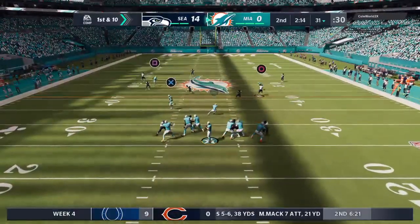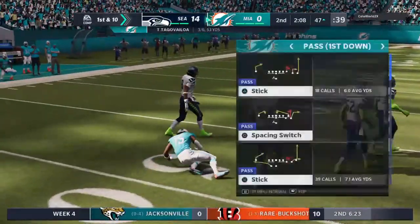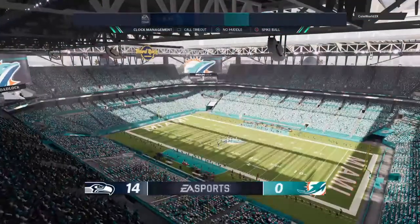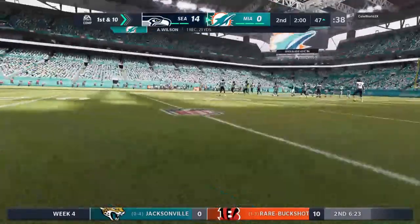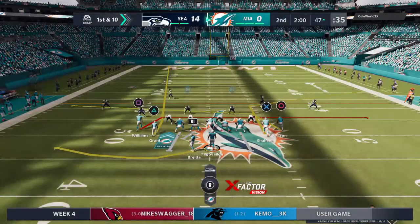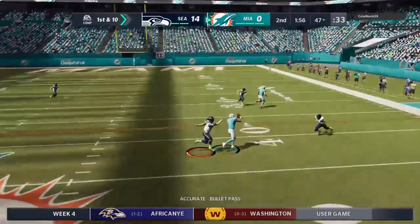Now Tua. Complete. This is Albert Wilson. And he'll be taken down, but not before they work it across midfield. A gain of 20. That's now a pair of explosive plays in succession, both north of 20 yards. 2 minutes to play, first half. It's 14-0. A reminder, coming up at halftime, we'll send you up to Orlando. Jonathan Coachman is there, and he'll have stats and scores from a busy Sunday in the NFL.